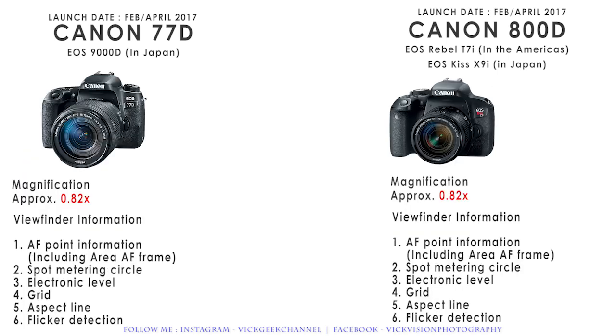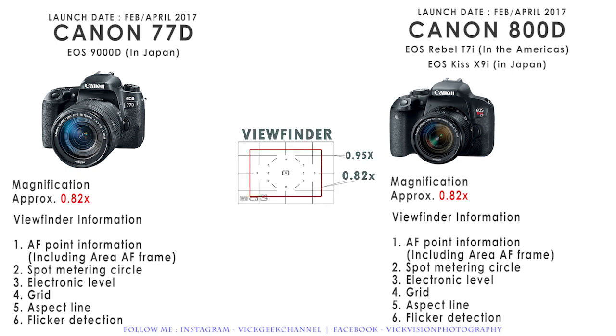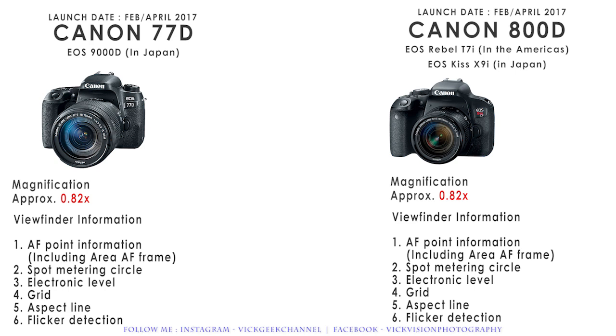Looking at another important aspect, which is the viewfinder magnification, that is what you view through the viewfinder and what you really get while you capture the picture. Here's the magnification. Approximately it is at 0.82x factor. So here you can see the viewfinder information you get on both the cameras is absolutely similar.